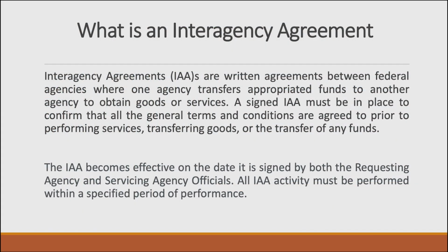So what is an interagency agreement? This definition comes right off of the OPM website. Interagency agreements are written agreements between federal agencies where one agency transfers appropriated funds to another agency to obtain goods or services. An IAA must be in place to confirm that all the general terms and conditions are agreed to prior to performing services, transferring goods, or transferring any funding. An IAA becomes effective on the date that it's signed by both the requesting agency and the servicing agency officials, and all IAA activity must be performed within a specified period of performance. That is critical.